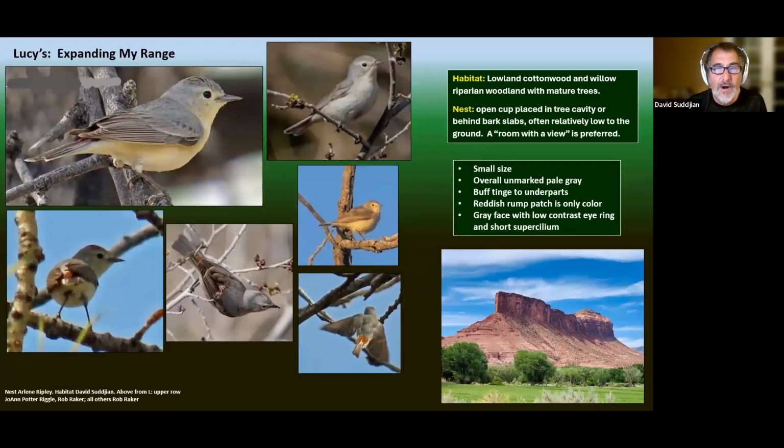This bird turns up rarely along the Front Range area and in eastern Colorado, and always generates a lot of interest when it does turn up, because it is a rarity for us away from that southwest corner of the state, or now the Utah margin.